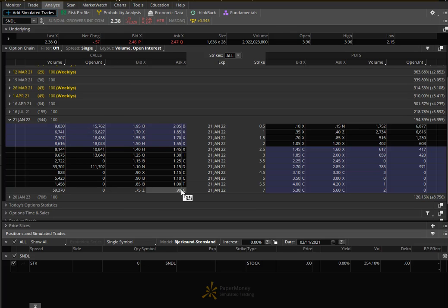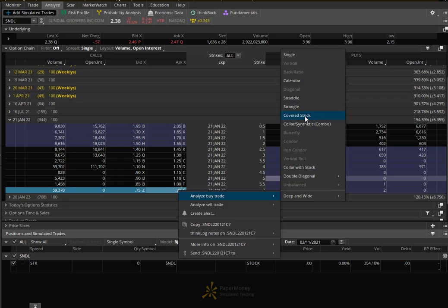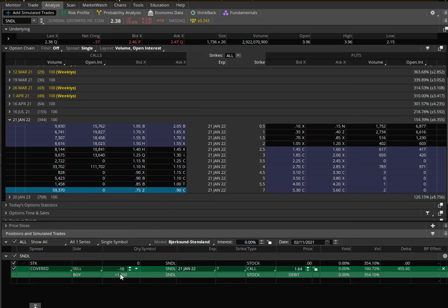Now, once again, this isn't an actual recommendation, just showing you, if you're interested in doing something like this, it's going to look something like this, where it's a covered stock. For every 100 shares, you do one option, and the price is going to be the stock minus whatever you get in premium. So really interesting trade, particularly if you're into covered calls.